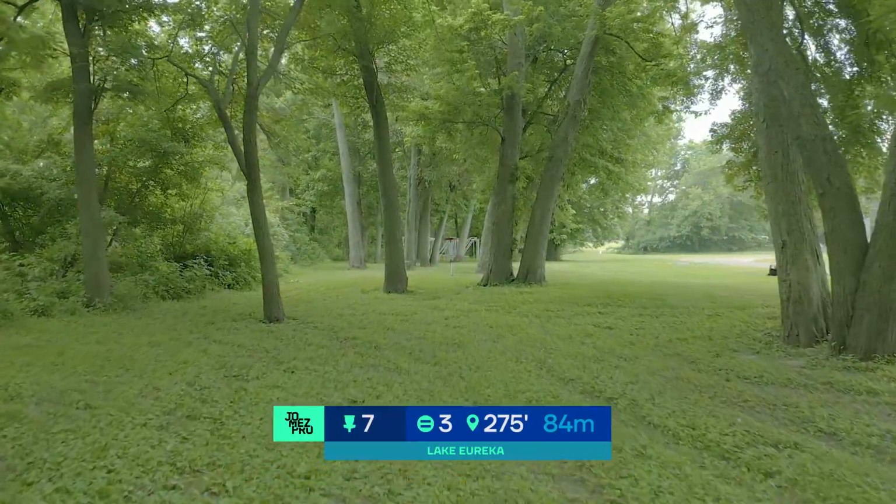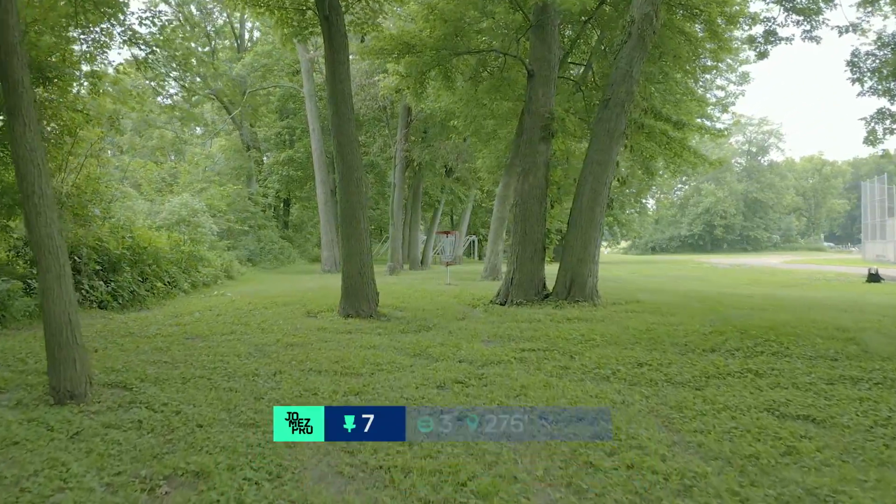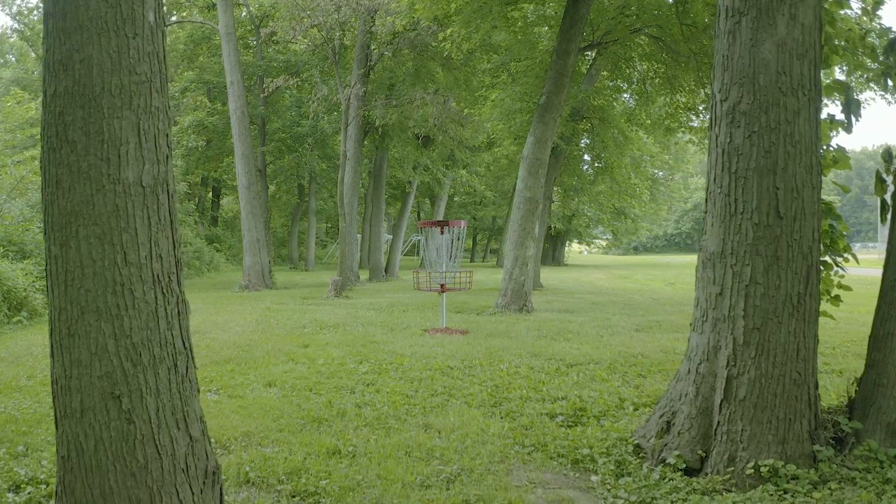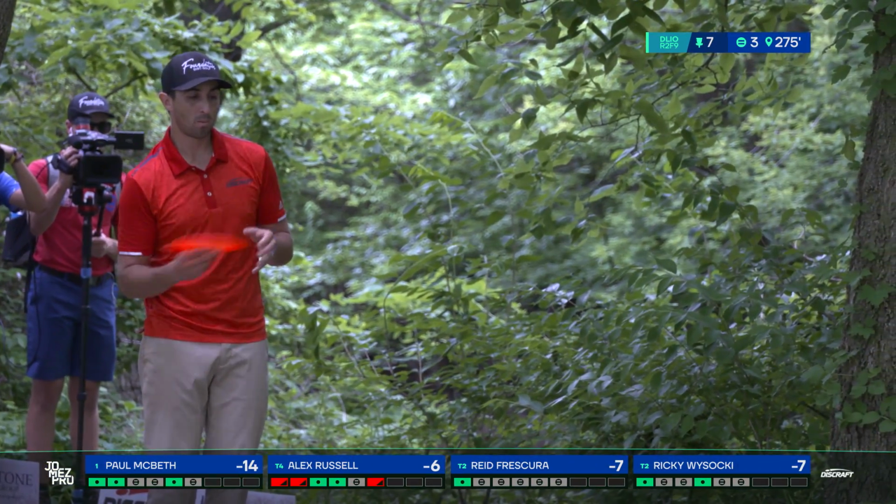Second easiest hole on the course is 275 feet straight ahead. These are really the 2 guardians that you have to worry about. Well, I guess 3 guardians. If you throw a good tee shot, those are the 3 that you've got to get by to get a par job.